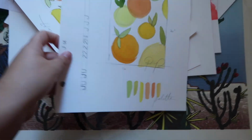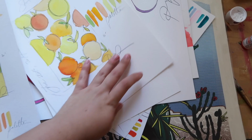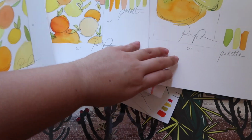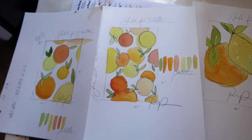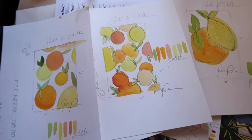So over here, I shared this on my Instagram story today, but I have a series of 3 sketches of lemons and oranges. I have a client that hired me for a commissioned piece for her bathroom, and it's a really cute bathroom. It has green tile, and they might be white or yellow tiles, but it just looks kind of vintagey and cute.